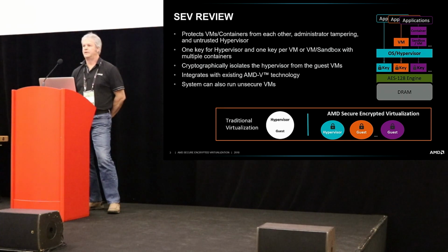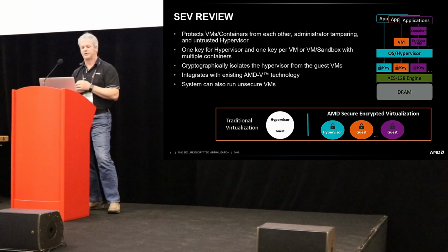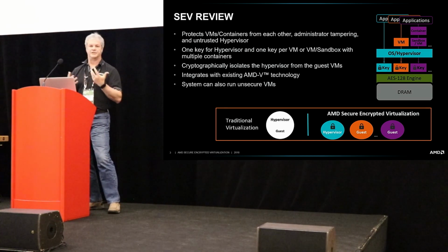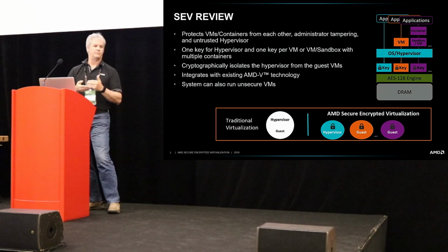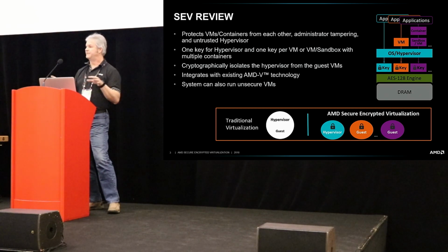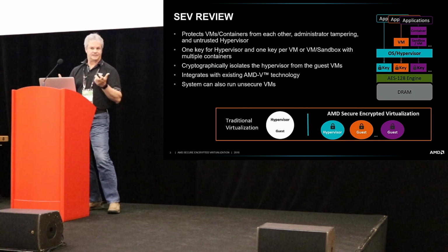For a quick review, the idea is that SEV protects VMs and containers in VMs from other VMs, from administrator tampering, and from untrusted hypervisors through encryption isolation. We have one key for the hypervisor, and then we have one key for each VM, and that allows us to cryptographically isolate the hypervisor from the VMs and each VM from other VMs. So this all integrates with our existing virtualization technology. You can continue to run standard VMs alongside SEV and SEV-ES VMs.